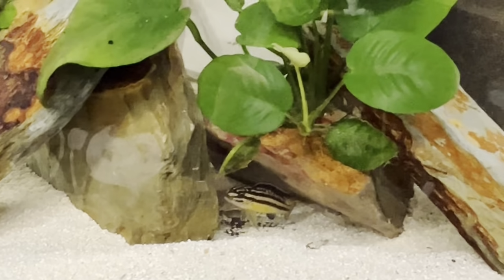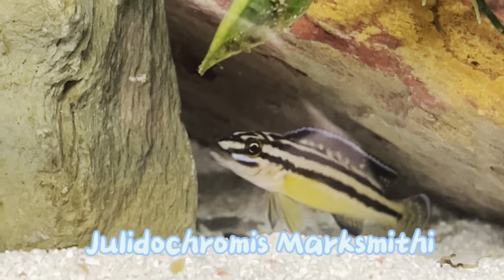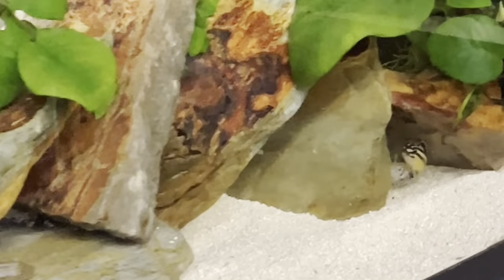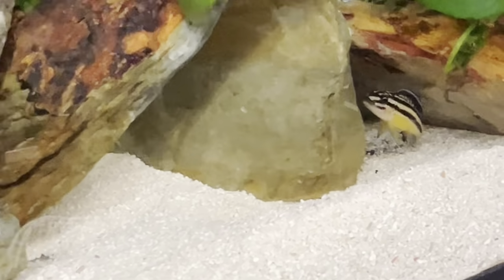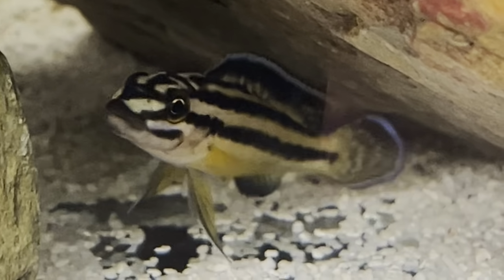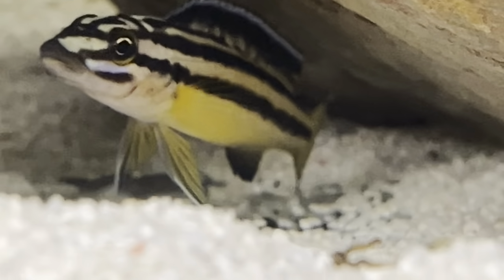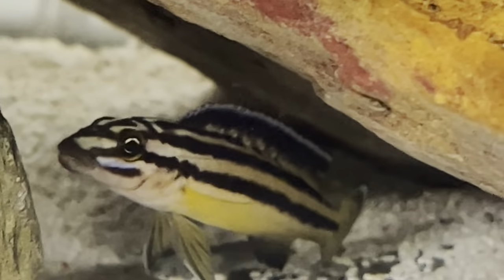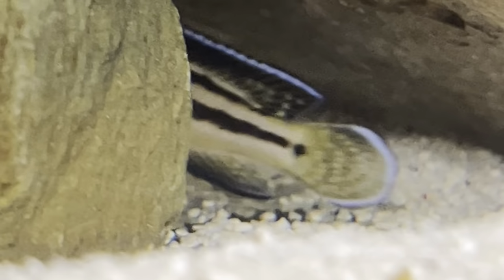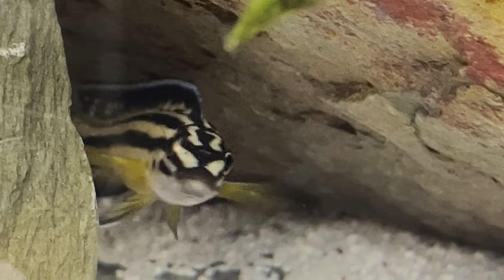Alright, so I'm going to show you the Julidochromis tank now. So there are different varieties of this species. You have lots of Julidochromis, and this one is the Marksmithi species. It is super cute. If you were considering doing a communal Tanganyikan tank, this species would be absolutely perfect. Julidochromis sharing a tank with Daffodil cichlids or even some Calvus, they would be really good together. They do have the same dietary requirements, so not as strict on the protein as you would be with Tropheus.